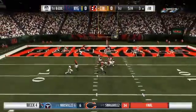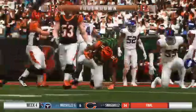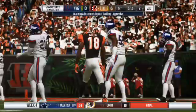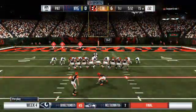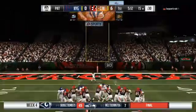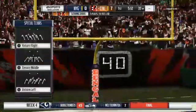He'll look to throw. He's open, and he's got it for a Bengal touchdown. A.J. Green, his 3rd touchdown now on the year. And the Bengals take it right down and score on the opening drive. Extra point up and good by Bullock, and it's now a 7-0 game.